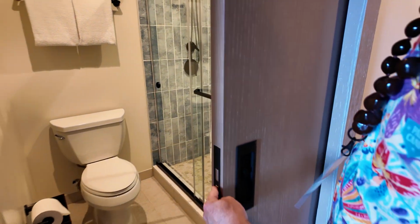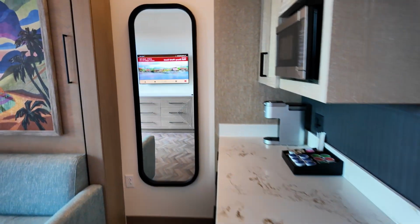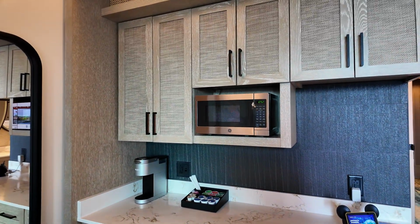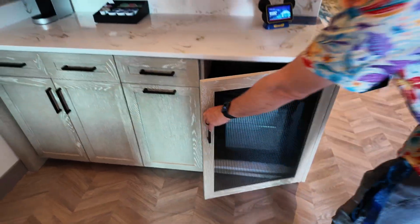That's a cool little pop-out little handle. I've never seen that before. Interesting. You have a little kitchenette area over here with a microwave, Keurig, and a refrigerator. Little mini fridge down there.